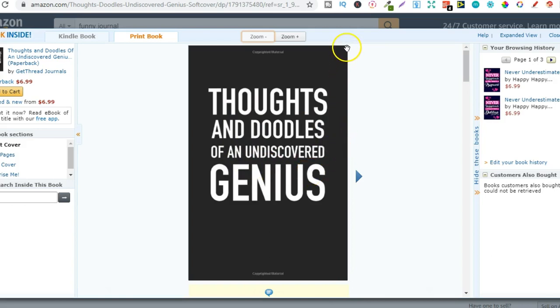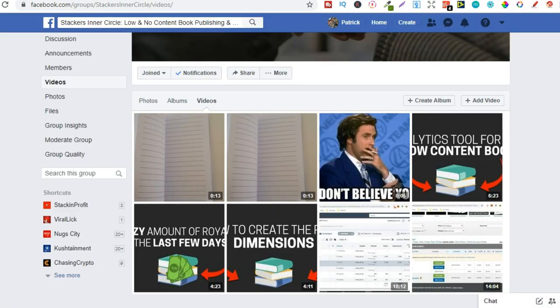Now getting the dimensions perfect for your cover is a little bit tricky, but if you join the Stackers Inner Circle, there is a link down below for this. Come to the videos just here, and this video right here is going to show you exactly how to get the right dimensions for your book, which you then plug into Canva, and then you can create your cover.